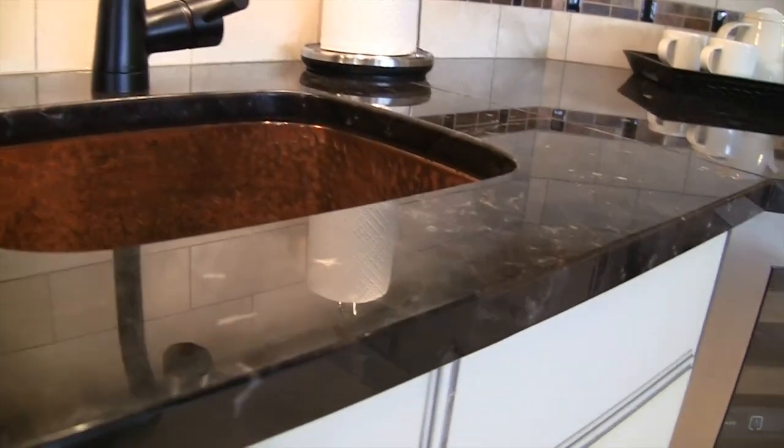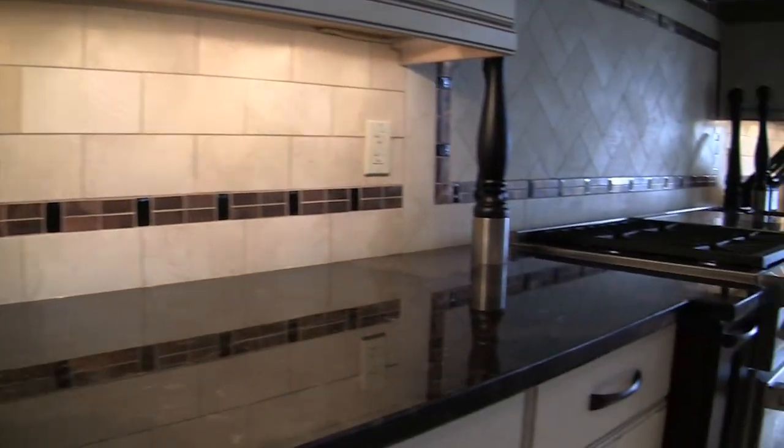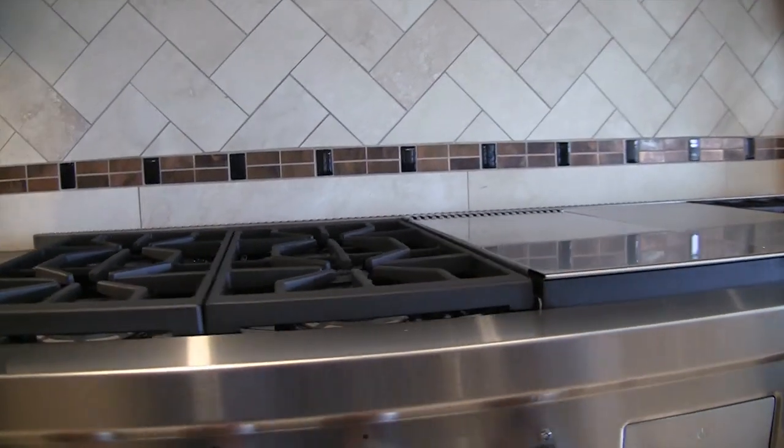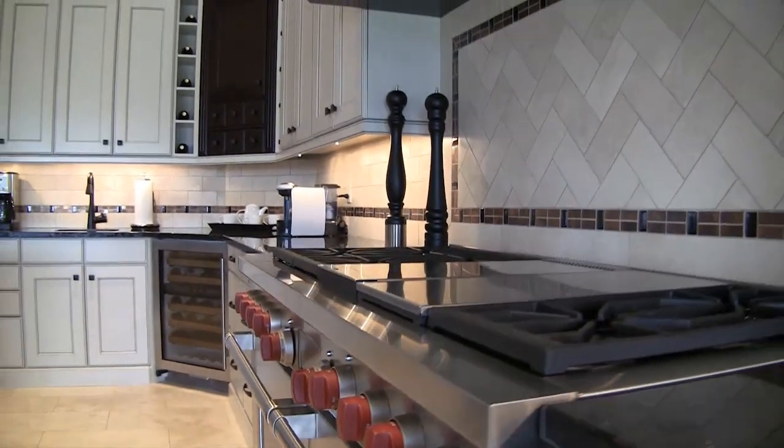This custom kitchen is five-star all the way, from two-tone cabinetry to two dishwashers, a sub-zero fridge, an oversized Wolf gas range, a wine cooler, a bar fridge, and granite counters.